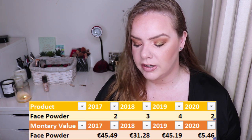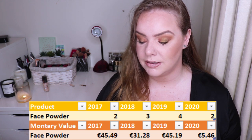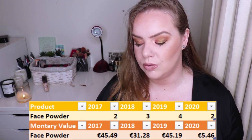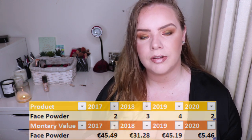In 2019 I used up 4, that's 45 euros and 19 cents. And 2020 I used up 2, which is 5 euros and 46 cents. One of the expensive face powders was the Laura Mercier Candle Glow in the shade 1, and I actually really liked that. And then I went straight onto the Rimmel one and I liked that too. But I did like the Glow Airbrush finish from the Laura Mercier one, and I probably would get that again. And I don't think I would mind as much because it takes me a lot longer to finish them now because I'm not using as much.